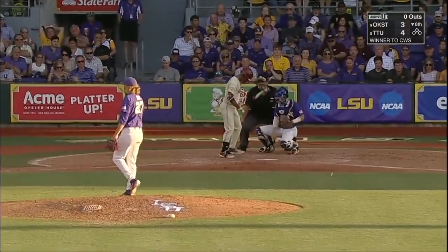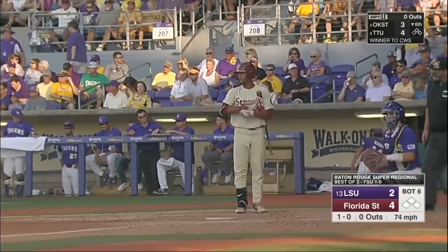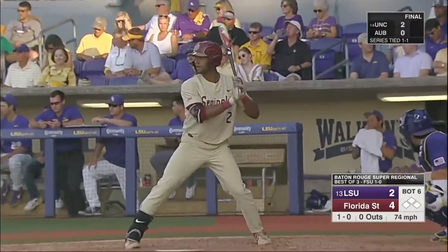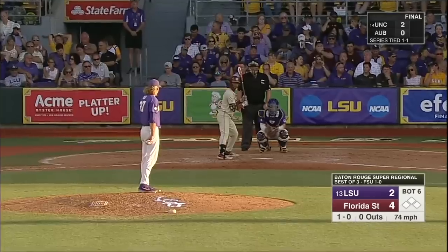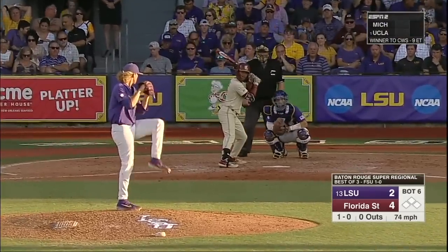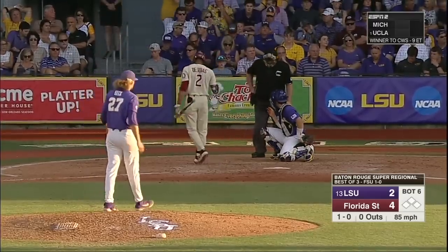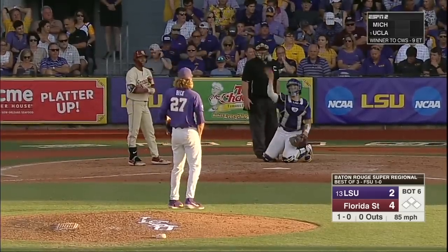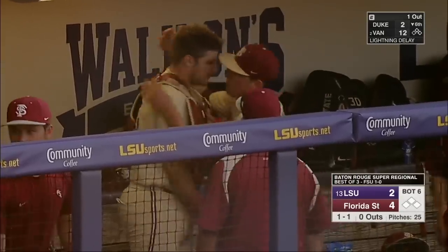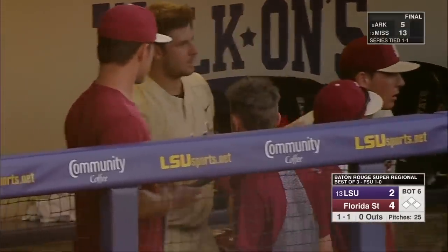All right, Kevin, thanks. Back here in Baton Rouge, where the crowd has been silenced by a pickoff from the freshman catcher Matthew Nelson. And Florida State's J.C. Flowers will lead off the sixth inning. Remember, Florida State is the designated home team here in game number two of the Super Region. That one rocketed off of Saul Garza. This was the reaction. Nelson getting the hug from C.J. Van Eyck after the pickoff.